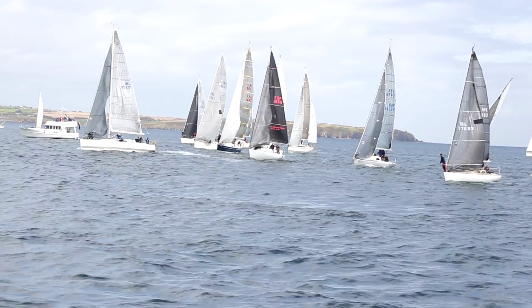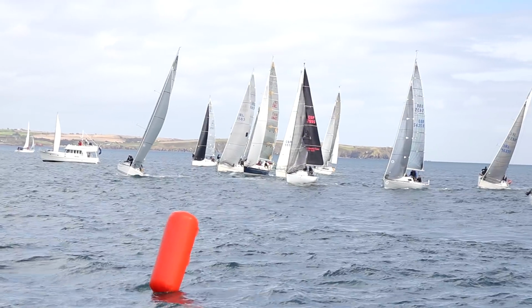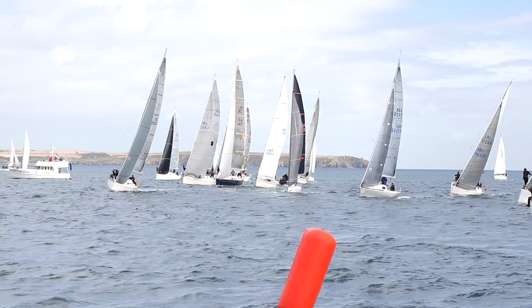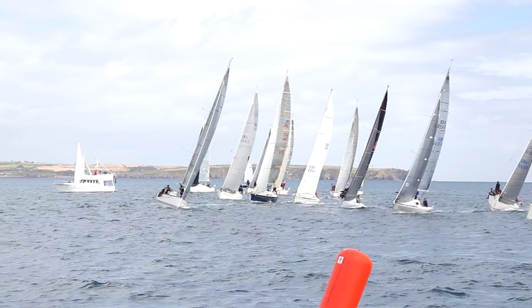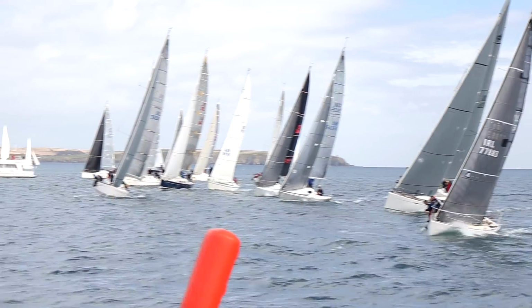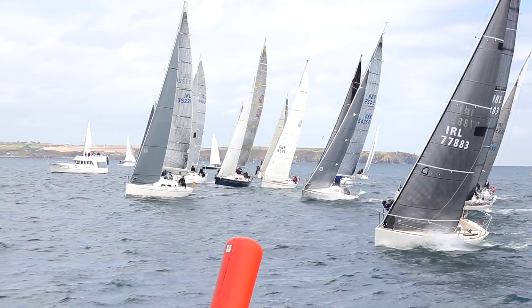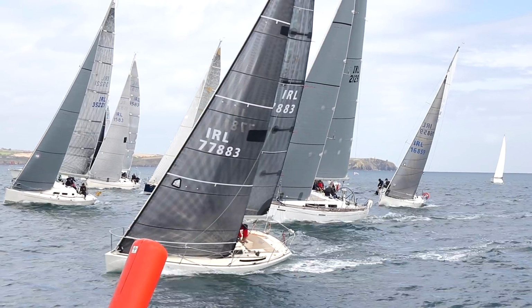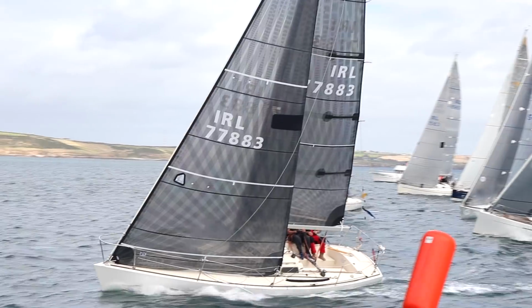18 seconds, 16, 15. Back up. Back. 8, 7, 6, 5, 4, 3, 2, 1. Gun, and the Tingles got a lovely start there. Sheet on the Tingles. And Coracle, pretty nice start, a little bit late. They are fully trimmed on, which is nice, and started at speed.